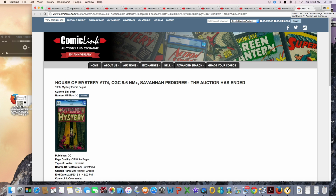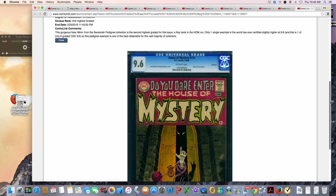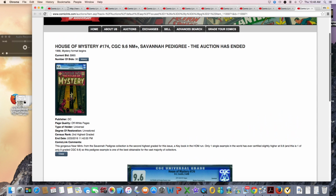Here's a tough book to find. House of Mystery 174, 9.6 Savannah pedigree. Look at that. Look at that beauty. Oh boy. A significant book, but the horror genre is not all that highly priced. 965 for a 9.6 copy.